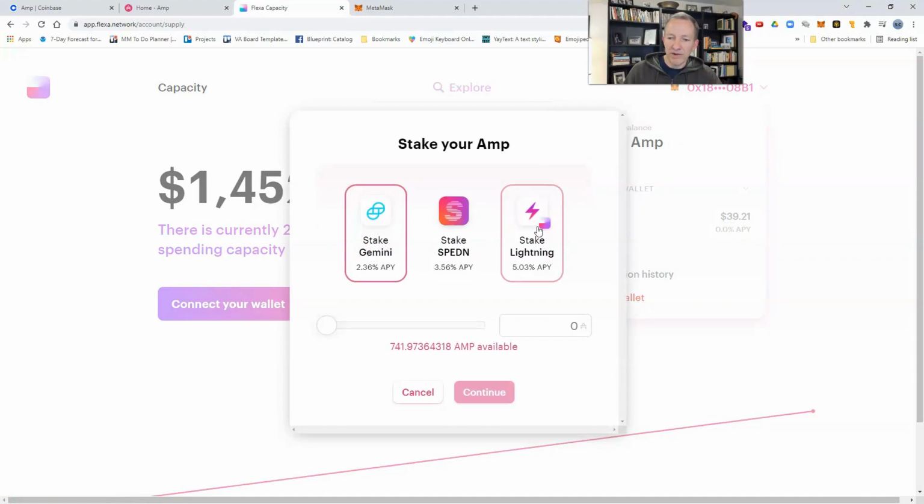Oh, here we go. Now we get some better examples. Earlier it had 0.0. So now I can see if I use Gemini, I get 2.36. And this is a different type of application versus Lightning. And I want to use Lightning because that's a network for actual payments. With Gemini and this one, I don't know anything about, but they're slightly different. So I'll use this one to get 5.03%. And I'm going to slide this bar to use all of my AMP that I have available. Maybe I'll hold a little bit back in case I need that for transaction fees. I'm not quite sure. So I'll go ahead and hit continue.